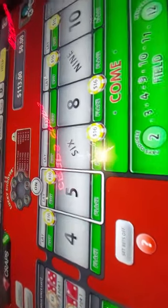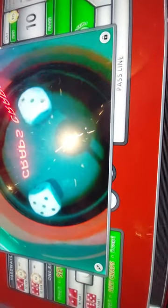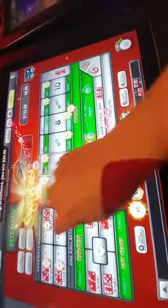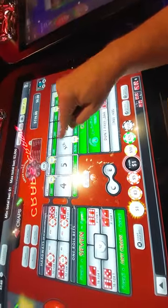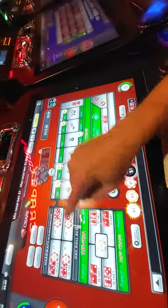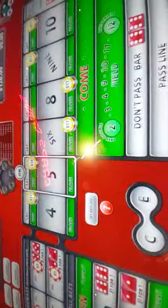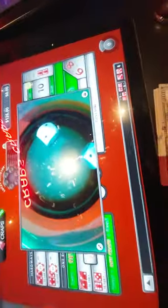Let's build this back up. I mean, we've got a print. We had a great morning session. It was so much fun. Ooh, the eight regular. Hard four? Hard four, I think. Yep, hard four.